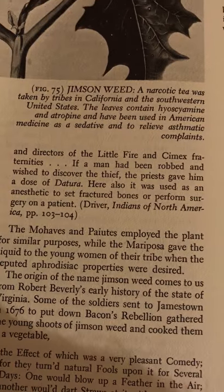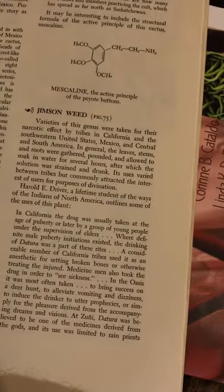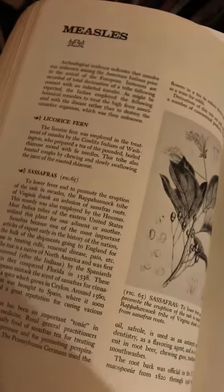But it makes great identification. And here we have Jimson weed. I really don't get into this book much, and it just kind of sits in the back. It's more of a folklore.